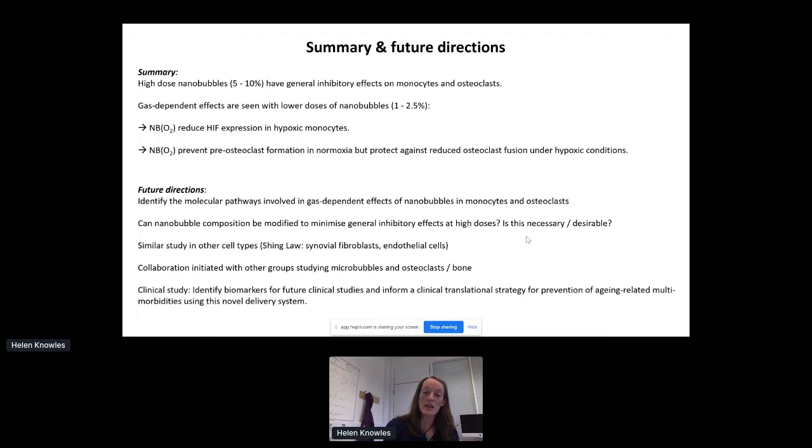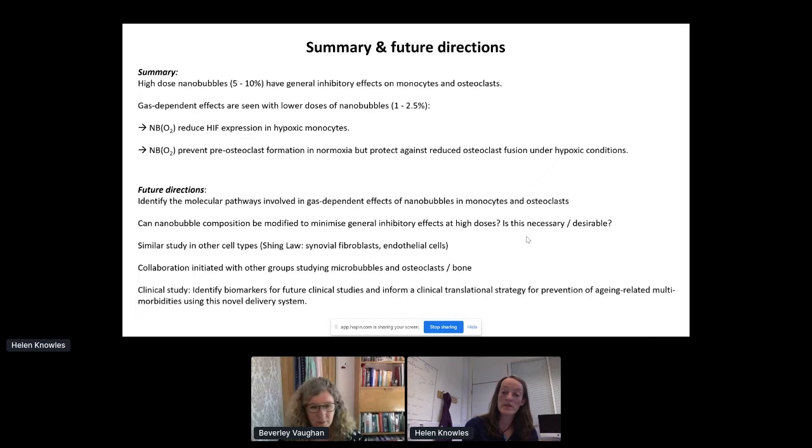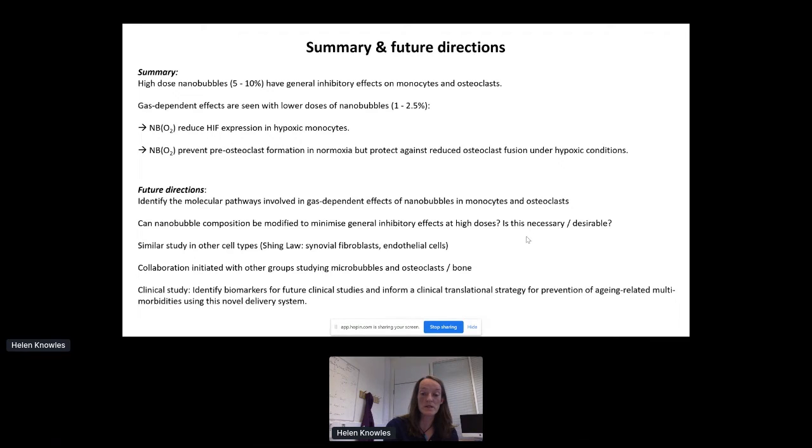So we've shown that the oxygen-loaded nanobubbles are able to reduce HIF expression in hypoxic monocytes, so they can affect hypoxia signaling and reduce hypoxia signaling in vitro. We've shown that the oxygen-loaded nanobubbles also prevent pre-osteoclast formation in normoxia, and that if cells are exposed to them for the duration of differentiation, the oxygen-loaded nanobubbles reduce the final number of osteoclasts that are formed. However, the same oxygen-loaded nanobubbles protect against reduced osteoclast fusion under hypoxic conditions, and we are still following up on this result. In the future, we need to identify the molecular pathways that are involved in the gas-dependent effects of nanobubbles in both monocytes and osteoclasts.